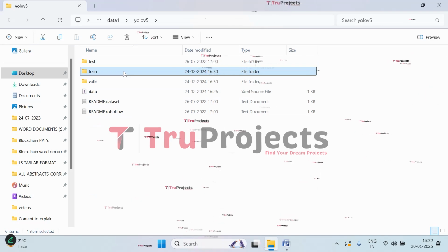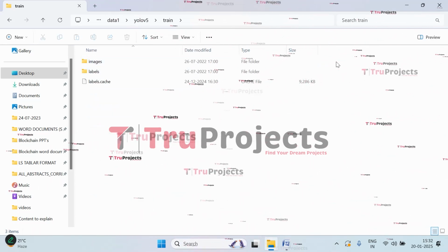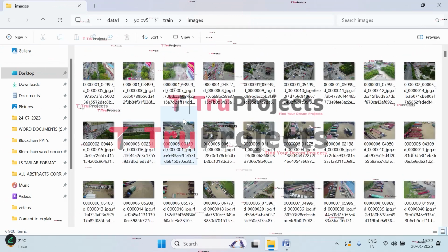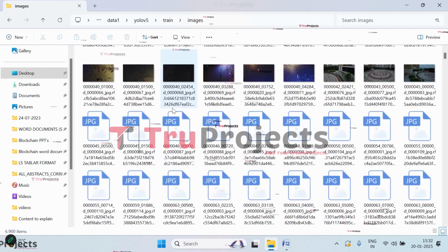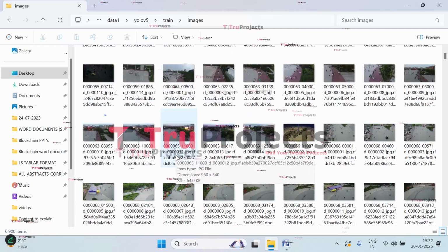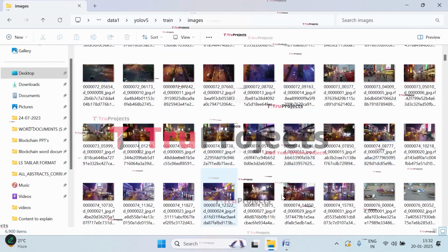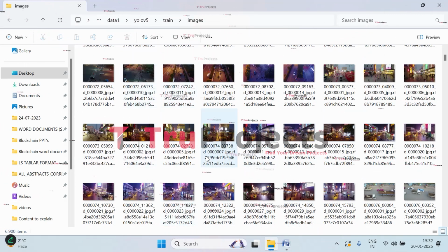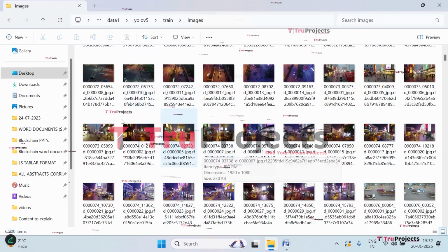Let's open the images which are in the train folder. Here we have two more subfolders, one is images and the other is labels. Let us open the images. So these are the images which have been used in this project for detecting small objects. These are the images which are used to train the YOLOv5 model.